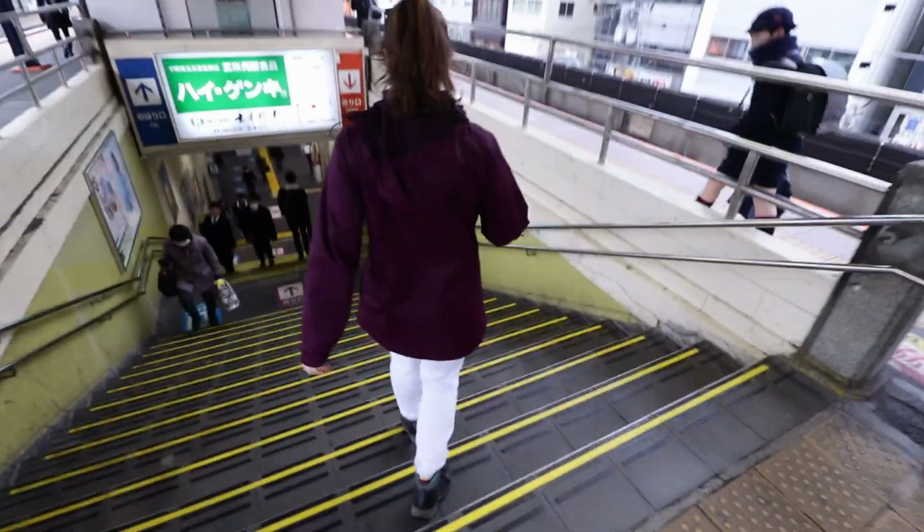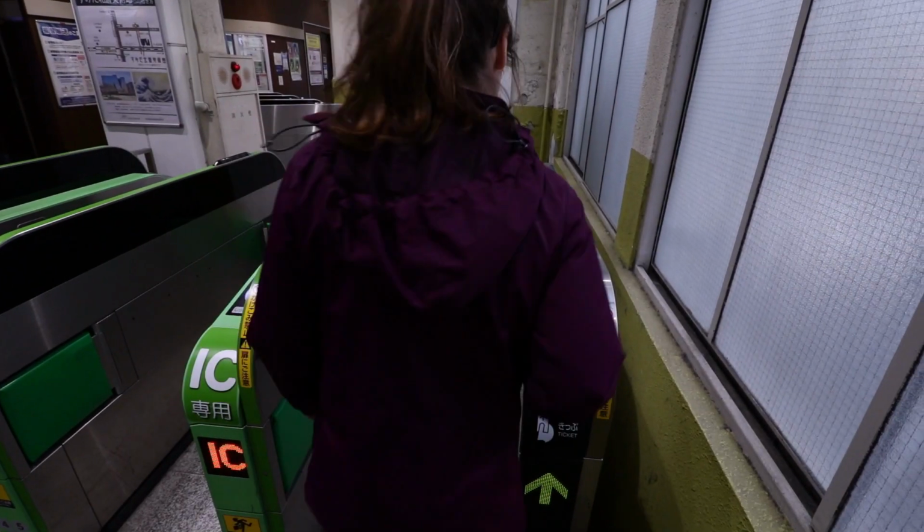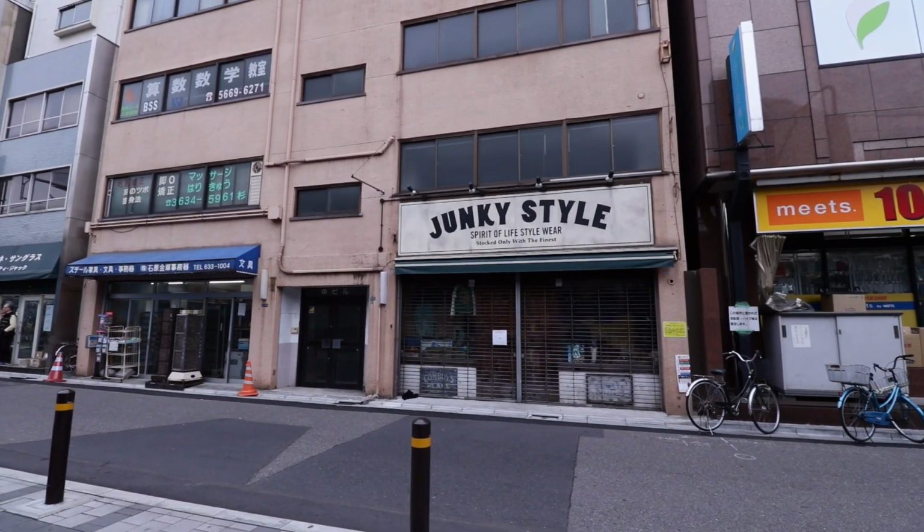Ryogoku. It's an unfortunate name. It's very much lost in translation.